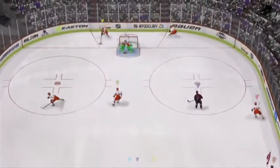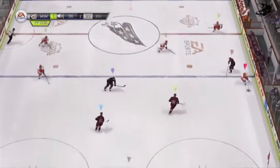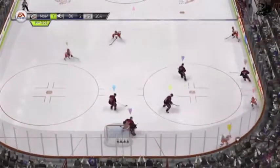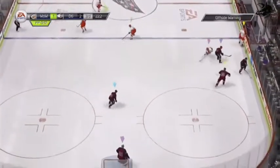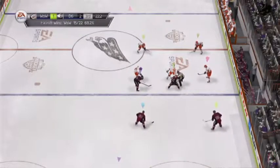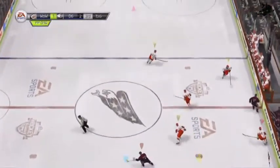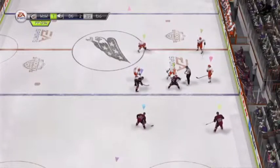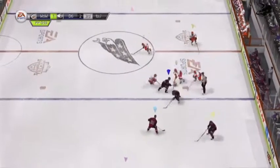Lean sends that one back to Jensen. Shot on net. Knocked away with a stick. Nice breakup. And there's a stoppage in play. That's going to be whistled on the offside. There's a faceoff win in the middle. That puck ends up over there in the bench. We will get a whistle and we'll start play with a faceoff. There's a neutral zone faceoff win.